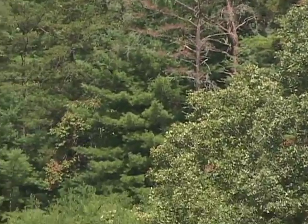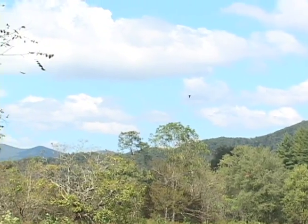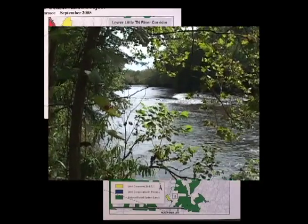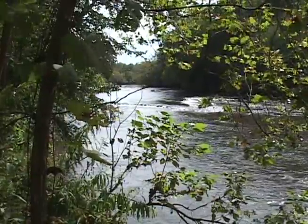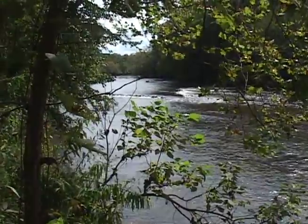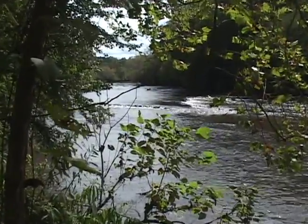Fishhawk, an osprey. See them more and more here in Little Tennessee. I don't know if it's that one bird or a couple, but we're entering the area of Cowee now, and we're entering the most sacred part of the valley, really. But there we're looking at what folks call a Cherokee fish trap, a fish weir.